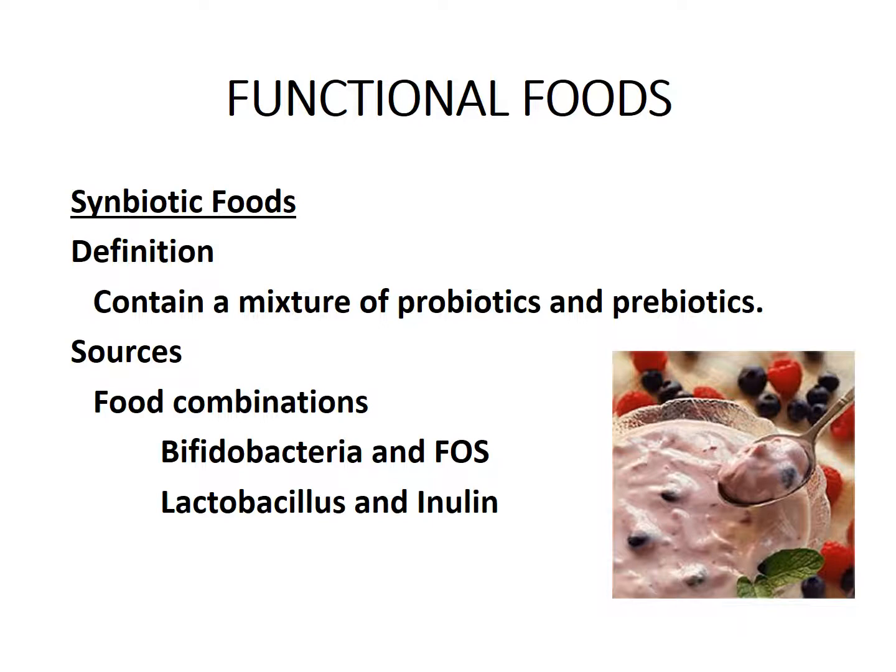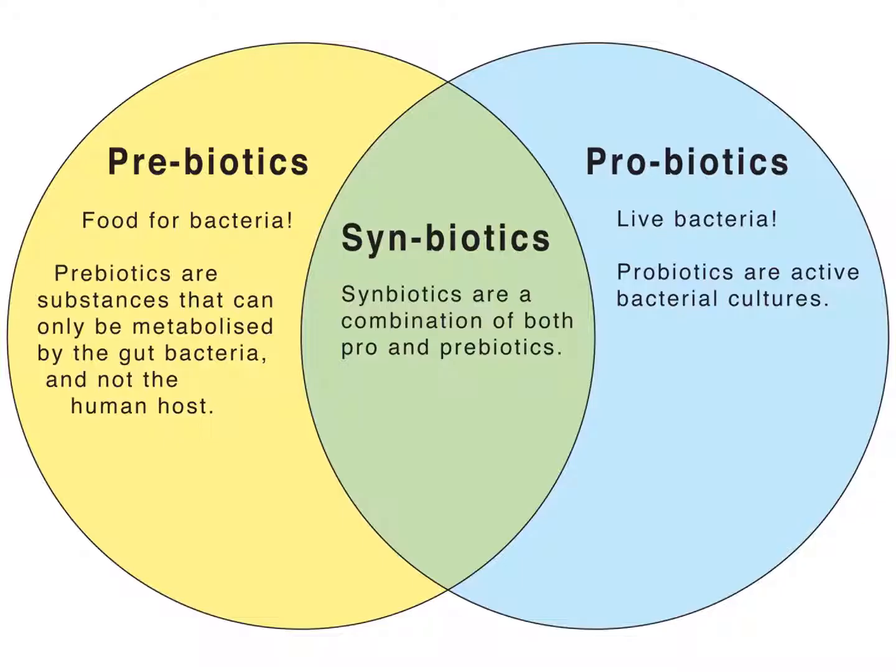Symbiotic foods would then contain a mixture of probiotics and prebiotics. And so you'll see a lot of yogurts have the bacteria plus FOS added, some of the higher end yogurts. And then the supplements a lot of times will have inulin or FOS that will go along with the bacteria so that it would encourage them to grow. So if you're a little bit confused, prebiotics are food that the bacteria like. Probiotics are the actual food that have living cultures of bacteria in them, and then symbiotics is when you combine both of those together.